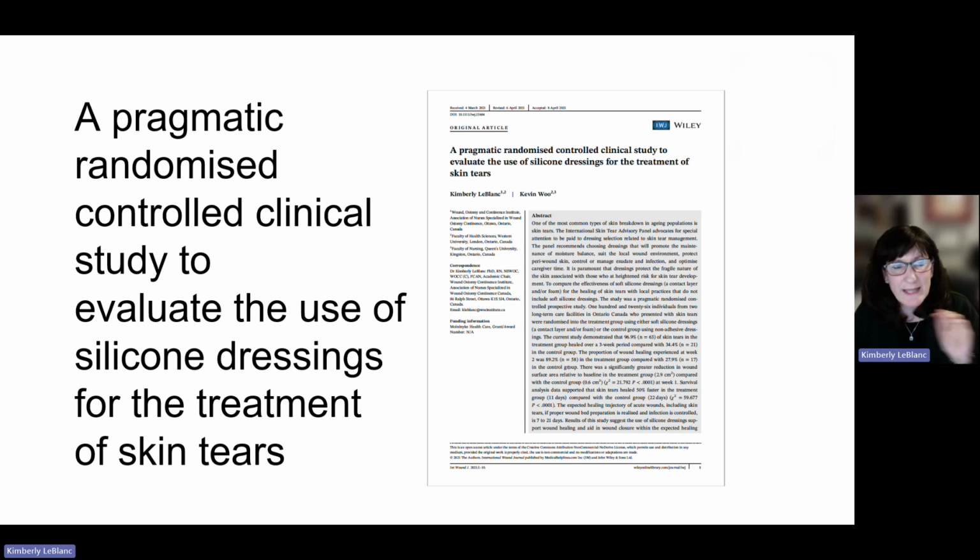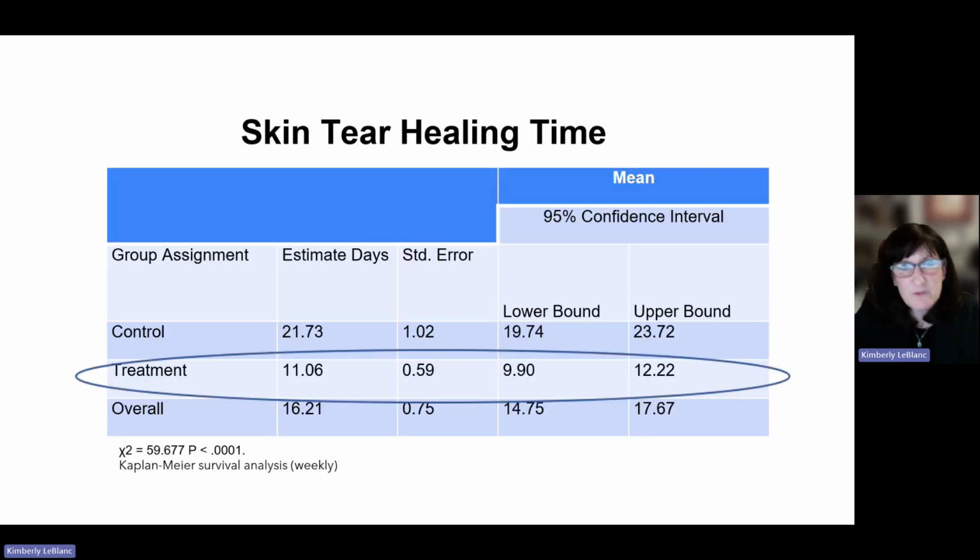Now, I just want to very quickly end with a study that Dr. Kevin Wu and I did, where we did a pragmatic randomized control clinical trial to evaluate the use of silicone dressings on the treatment of skin tears. And I'll just quickly share the results with you. So what we did was we compared soft silicone dressings to traditional non-adherent dressings. And what we found was that, first of all, the patients in the silicone treatment group healed 50% faster. So the wounds healed 50% faster.